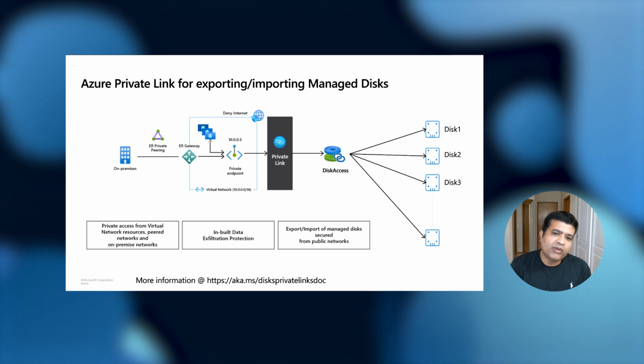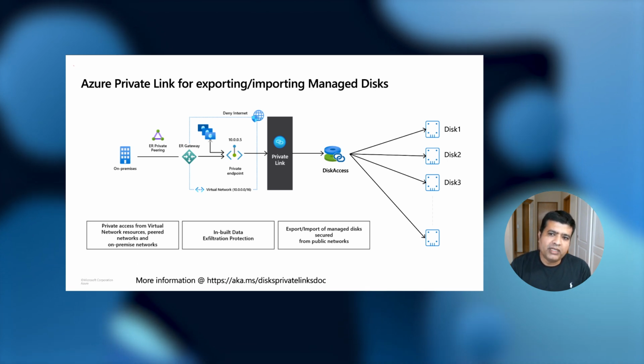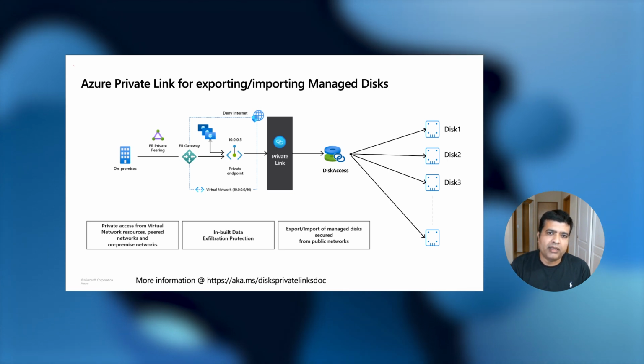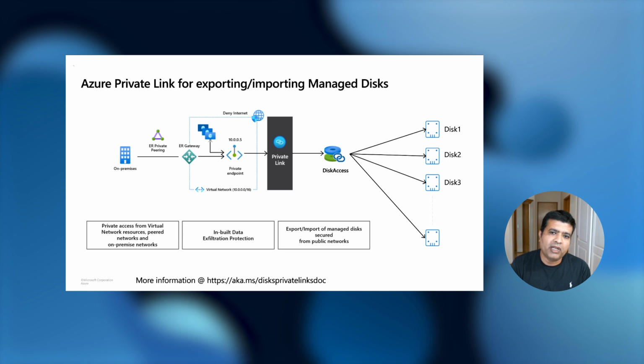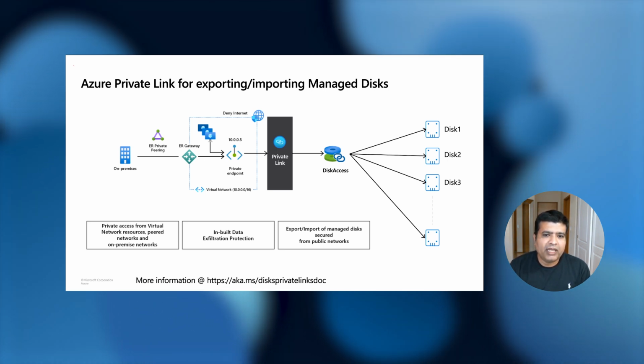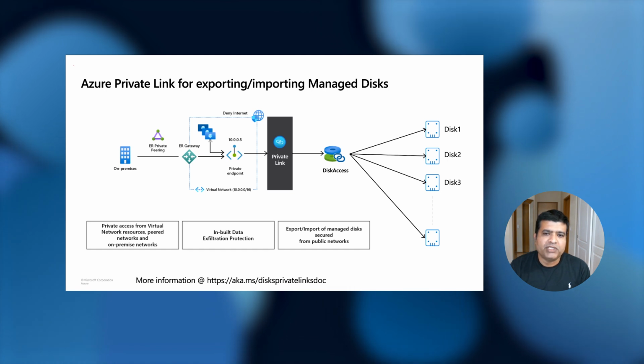And then you can associate the disk access object to any disk that you want to secure. Basically, you can associate this access to all the disks, snapshots, and images that you want to secure. Basically, you want to secure the exporting and importing of these resources. So that's it. Now let's go and check out the feature in action.